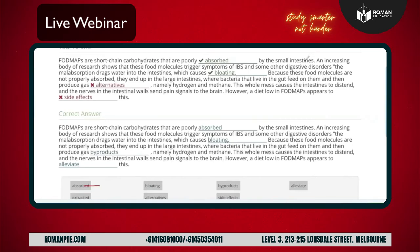Many of you have made a mistake in this question, and I think most often the reason was because you were simply trying to answer the question by looking at the gap rather than by reading the passage and getting the idea. So next time when you are answering these questions, make sure that you are also reading the passage and getting the idea, and not simply answering the question by looking at the gap only.